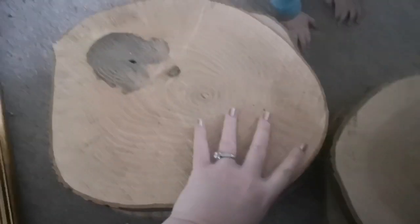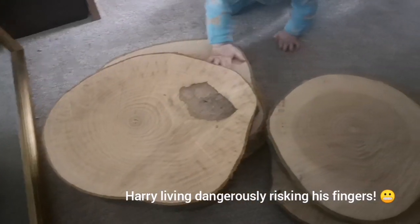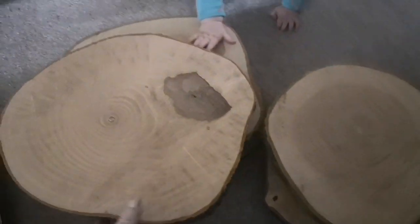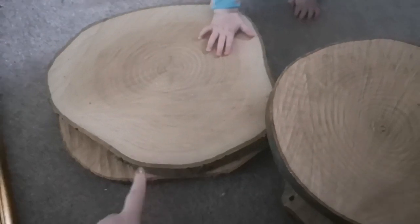So there's quite a lot of different ones, different sizes. They're all ranging in different shapes because all my centerpieces are different sizes as well. I'm not having the same. So I wanted them to be a little bit different, a bit more realistic.